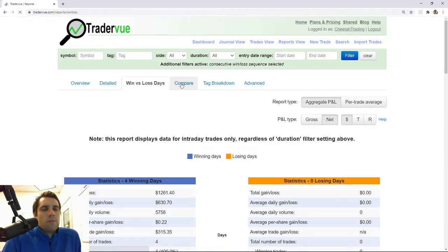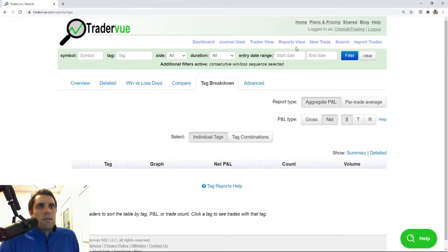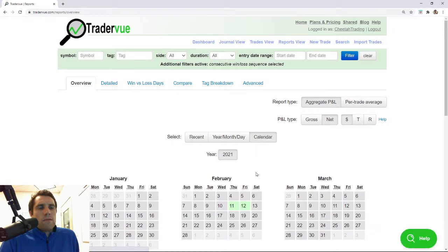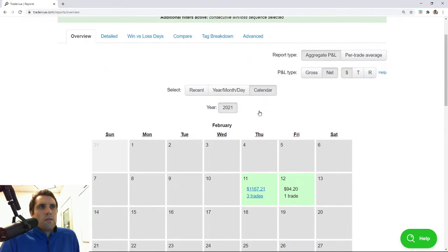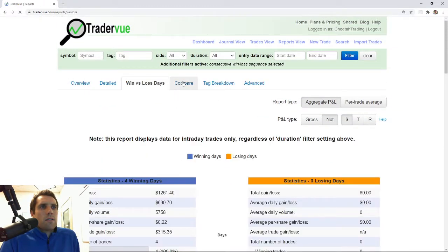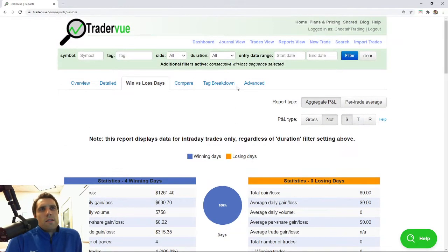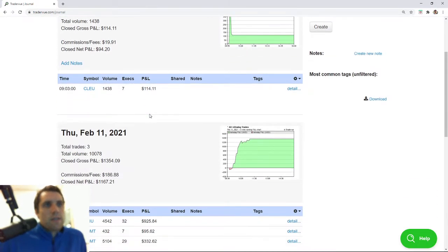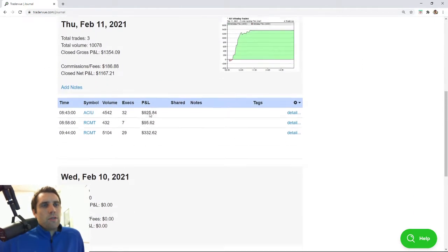Detail win loss. Give me a second. Breakdown. So, reports view. Wonder why it's only showing these two. Oh, because those are my consecutive trades. Gotcha. Anyways, this is some really good software here that I don't always use, but I'm going to get more familiar with and use it to track my trades and keep a log of how I'm doing and where I can improve.